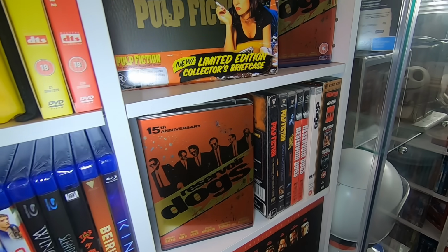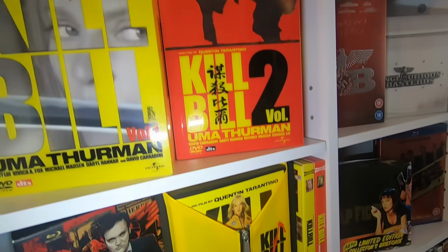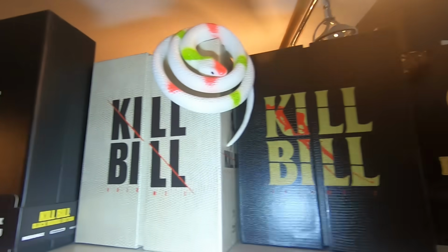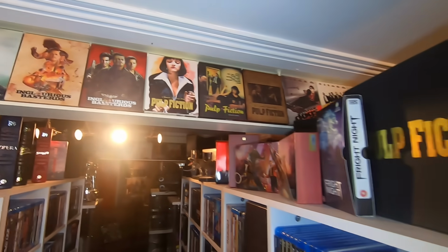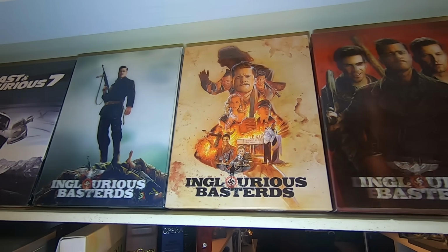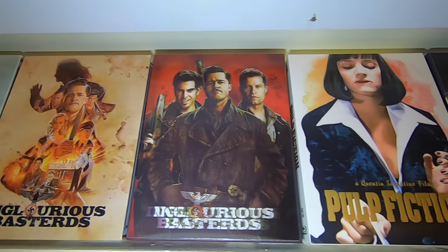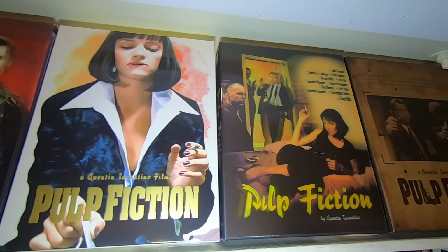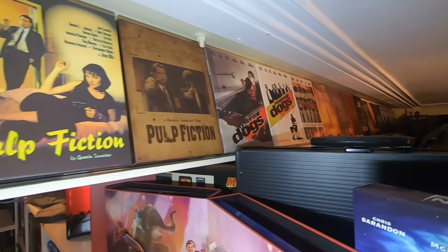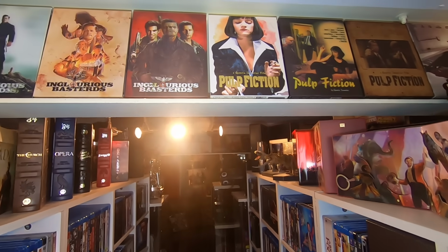So yeah, a few Tarantino ones there, and all of the premium Steelbook editions that were inside those boxes I have positioned along this side of the beam up here. So we've got their Inglourious Bastards, the latest release, and then Pulp Fiction, and then further down into the next aisle there's Reservoir Dogs and Kill Bills. So I've got those there.